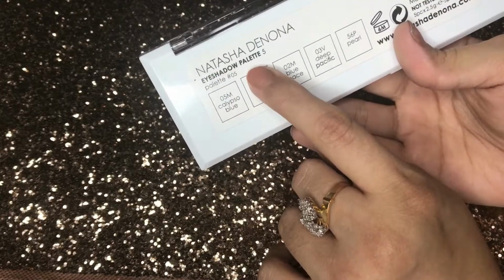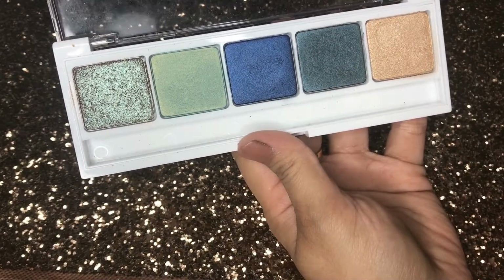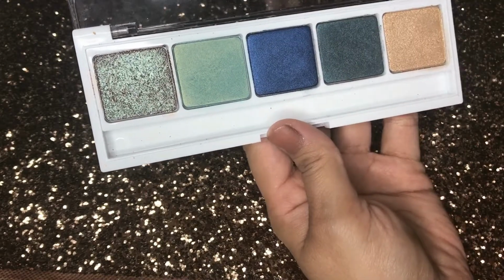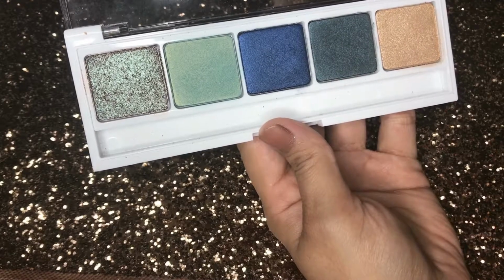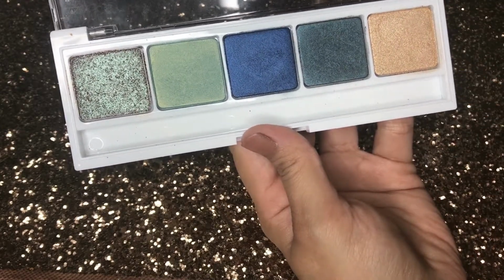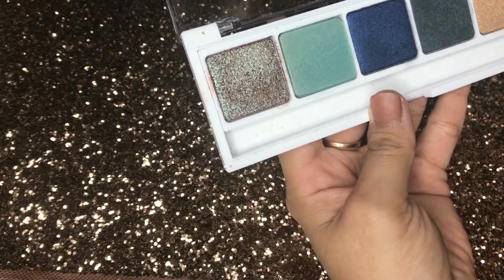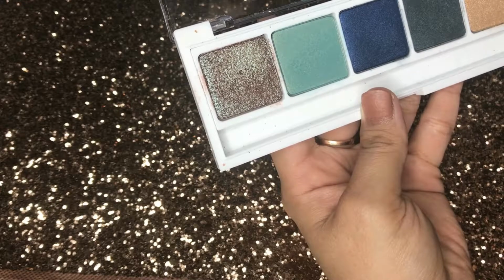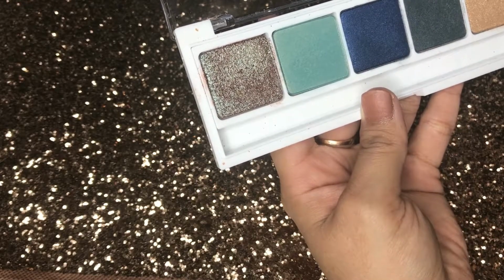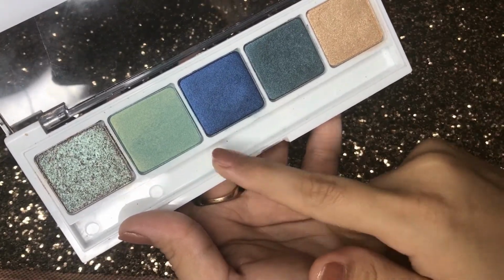So I picked up palette number 5, and you get 3 of the more satin finishes in this palette, 1 of the more metallic finishes, and then 1 of the more glittery finishes here. These are the 2 colors that I was most excited about because I don't have anything like that in my collection. Then you are also getting a really pretty neutral color in here, which is kind of a bonus. And then I was also really intrigued by this super metallic glittery shade right here. It is a duochrome. It has kind of a green, blue, brown shift to it. The only color that I was not too excited about in this palette was this green one right here. It doesn't look like a me color to me.